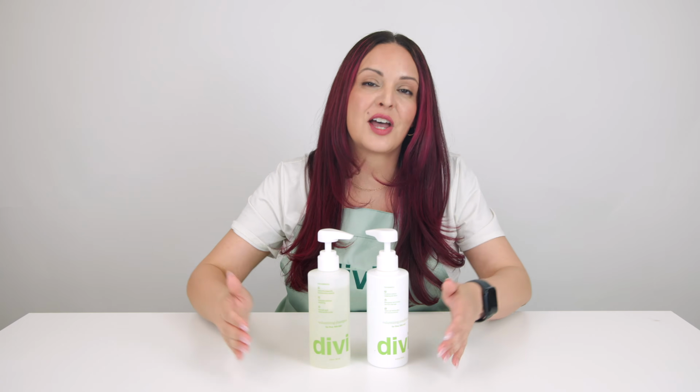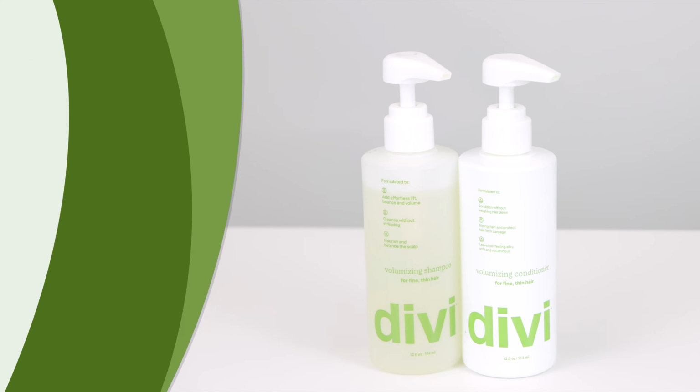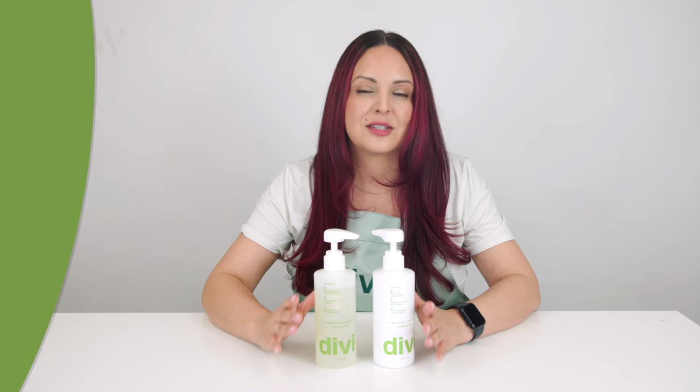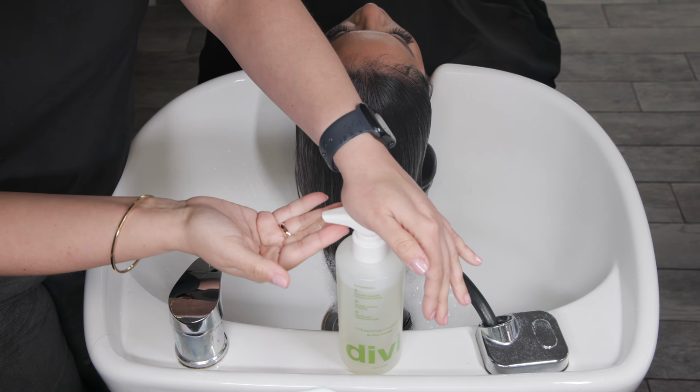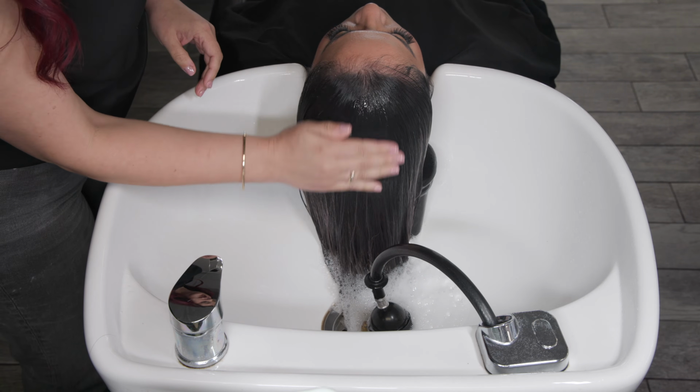Now, here are the benefits of the Volumizing Shampoo and Conditioner. Overall, this product is going to add volume and bounce, cleanse the hair without stripping, and nourish the scalp. The conditioner will provide lightweight hydration, protect from damage, and give touchable volume. So how do we use this? You're going to apply a small amount of shampoo and massage it into the scalp and let the product sit on for a minute or two and then thoroughly rinse.